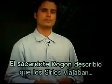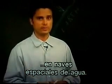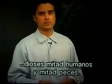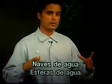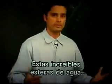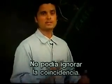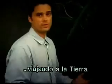The ancient Dogon priests actually described the Sirians traveling in watery-like spacecraft from the star system Sirius to encapsulate these half-fish, half-human gods in their transit from this star system 8.7 light years away. Watery spacecraft, watery balls. And when we take that all the way back to Dr. Frank's discovery at NASA of water balls, these incredible water balls, so many of them, it seemed to come together. There was an amazing coincidence that I couldn't ignore. There was a distinct possibility that these water balls were actually Sirians in transit to Earth.